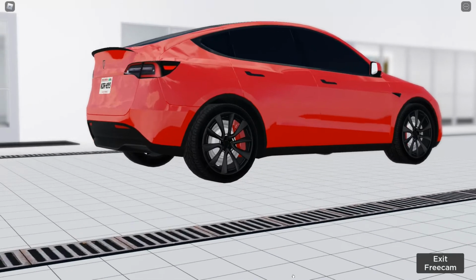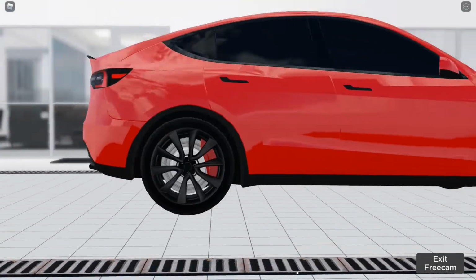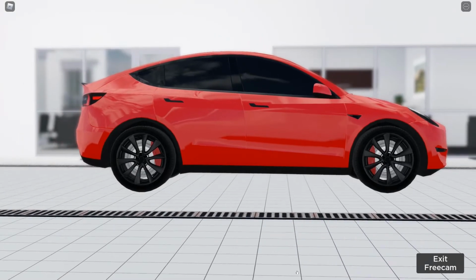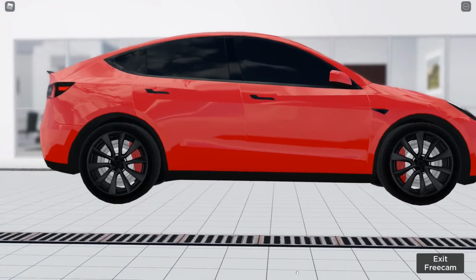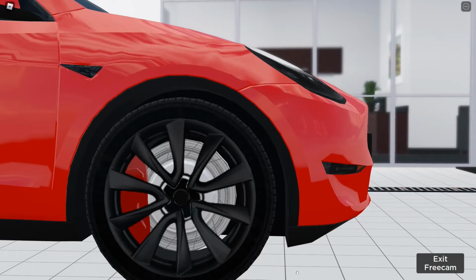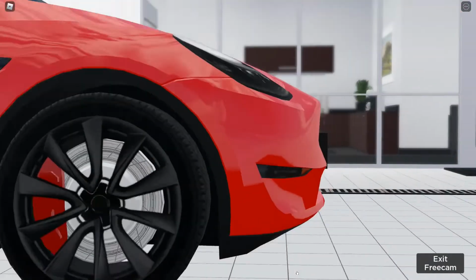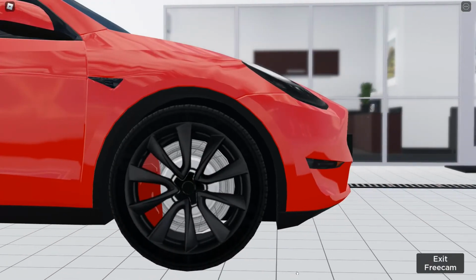With the performance trim level, you get a mini spoiler in the back. I believe this Tesla Model Y seats up to 5 people, so you have plenty of space for you and your friends. And this is also decently fast. You get these nice big tires, not the super small ones. You're going to see where the turn signal is housed and everything like that.